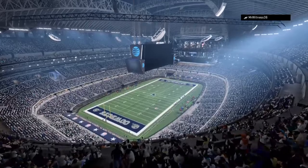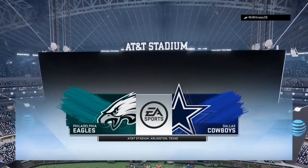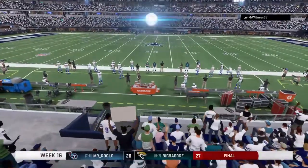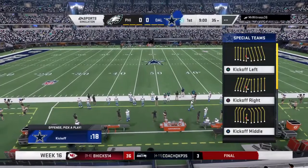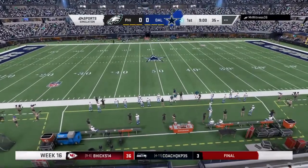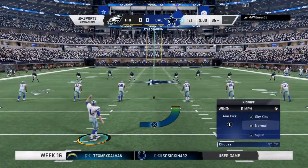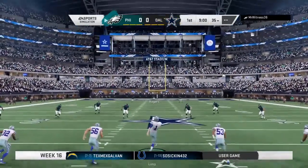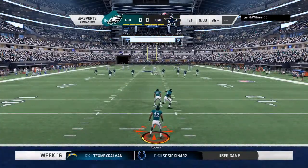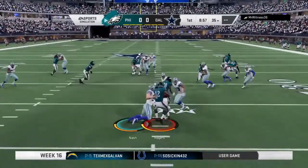Coach, EA Sports coverage of the NFL brings us to the Lone Star State and the very mammoth AT&T Stadium in Arlington, Texas. The scene a few moments ago, here it is. It's unlike any other in sport as both teams made their way out of the tunnel. These folks are fired up as their guys are ready to do battle between the Philadelphia Eagles and the Dallas Cowboys. The holiday season is upon us. We've got the gift of the NFL as we're underway here in Week 16.